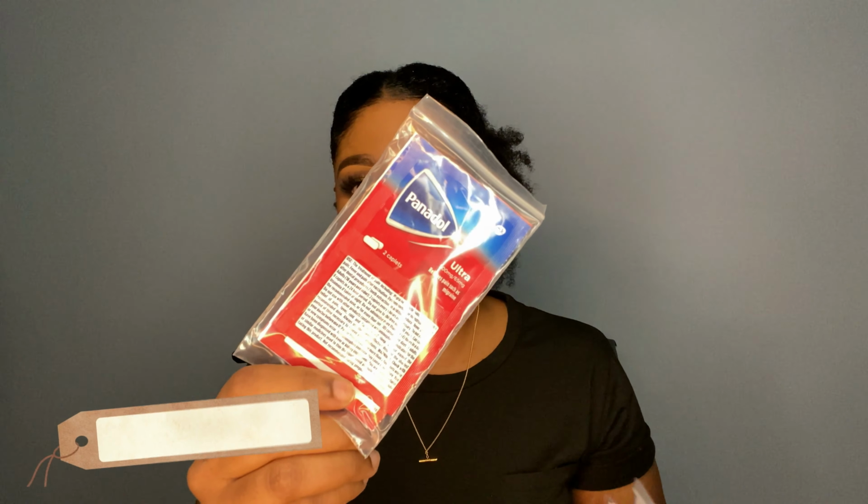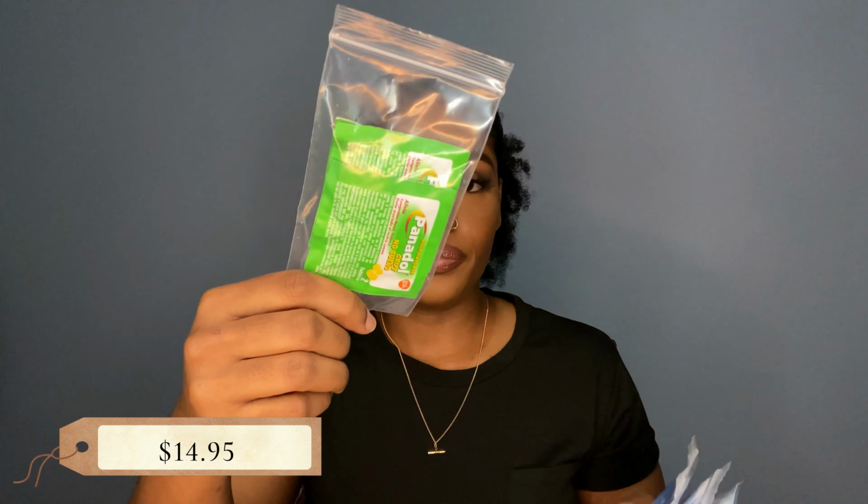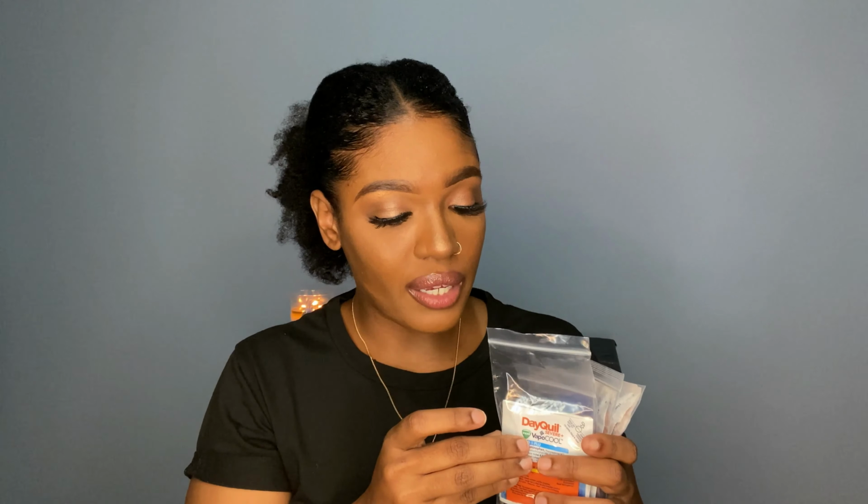Okay, y'all. So now I have literally a pharmacy in here. I got two Women's Panadol, one Panadol Ultra, and Panadol Multi-Symptom Non-Drowsy. I also got some Advil Cold and Sinus, even though I haven't gotten a cold in almost 2 years now. Some DayQuil, this is 3 packets. Some NyQuil, this one is 3 packets also.